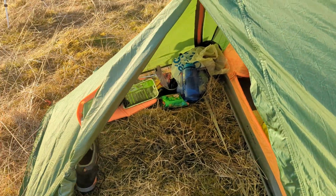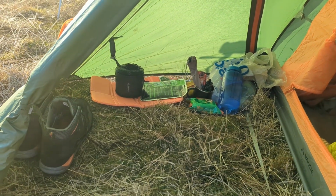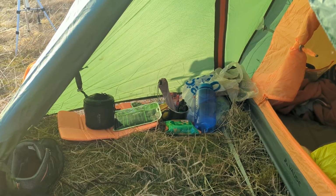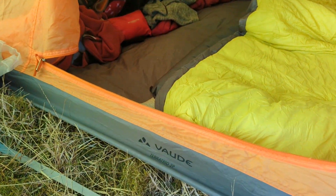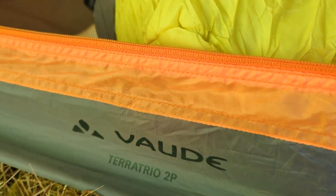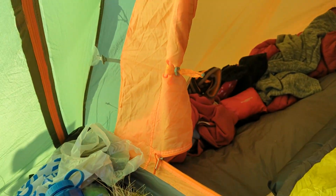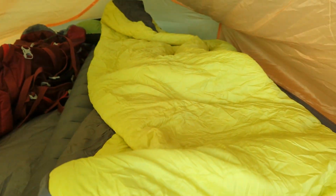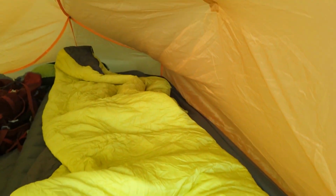So here's a vestibule. As you can see, it's a really great vestibule on that. I'm really happy with that. My boots are there, and my cooking stuff and my meals for tonight, and my beer is tucked away in the corner there, hidden away. So here we go in here. There you can see it's the Vaude Terratrio 2P, 2-person. But as you can see when I set it up, it's an all-in-one setup, which is really great, really fast and quick. So as you can see, for me it's a palace inside here.